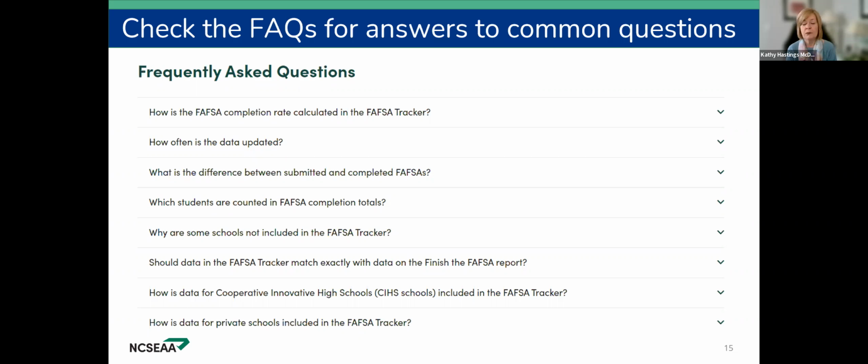So we'll talk more about how to go about keeping track of your own. But the other thing to keep in mind is we are keeping a running list of enhancements we'd like to add. So if you see something that you'd like to see, please send those over to fafsatracker@ncseaa.edu. That email address is at the bottom of the NC Tracker page. So if you didn't get that, no worries. It's at the bottom of the page. I can't guarantee we can add every enhancement, but we will certainly consider the ones that come through and see if we can make them happen.